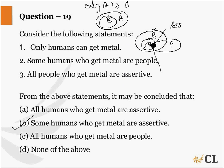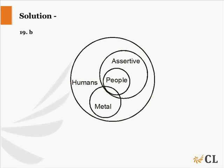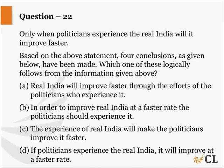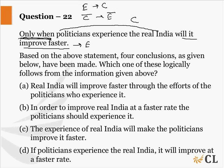Question 22. Only when politicians experience the real India will it improve faster. It's a logical consistency question, and the condition is only if. According to only if, if effect will happen, cause will happen. If cause will not happen, effect will not happen, right? So this is the cause, and this is the effect. So what I can say is that India will improve faster when politicians experience the real India. This is the conclusion I can draw, which is clearly given in the second one.